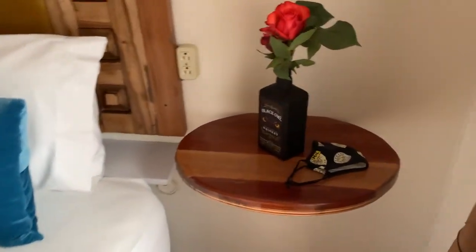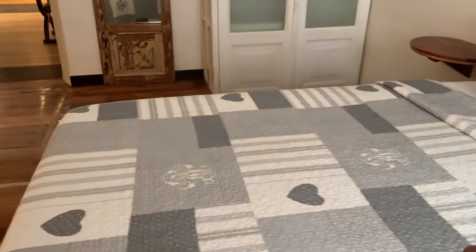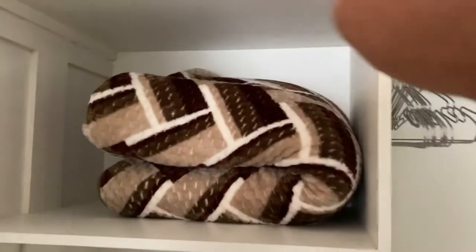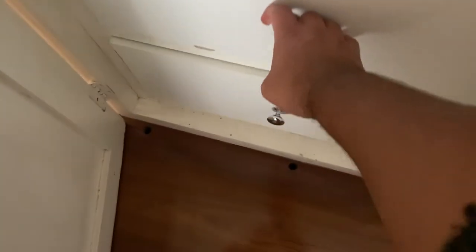Security, which is great. That's my mask, some decor. This is the bedroom. This is the bed. And that is me. This is the cupboard. It's got an extra blanket, an extra pillow, more hangers, and cubbies and drawers. Ooh, drawers. Let me see what's in here. Okay.